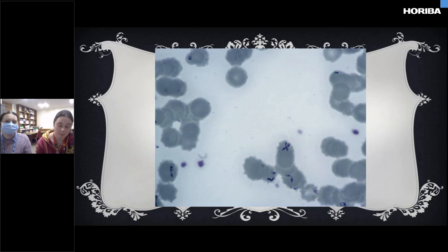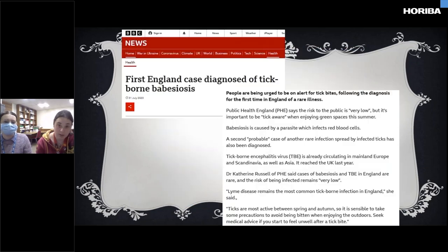And next slide, please. So this has actually been published. So Caitlin has been published in the American Journal of Hematology. It was also presented to the Society of Acute Medicine, and obviously there's a lovely report there from BBC News. And it was the first case of diagnosed tick-borne babesiosis in England. So basically, she'd gone out for a walk and got bitten by a tick. So walking can be dangerous.